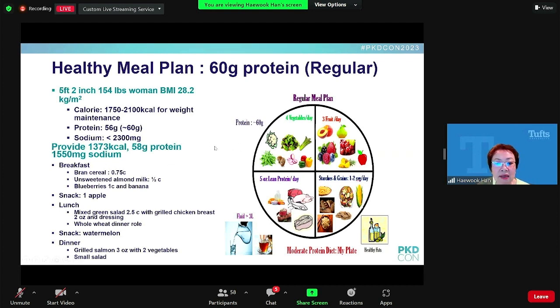This meal plan I created is about 1,400 calories, close to 60 grams of protein, and about 1,500 milligrams of sodium. I used unsweetened almond milk because it is low in protein. A person consuming regular food can have a little more protein, because regular milk has 8 grams of protein per cup and is also high in phosphorus.